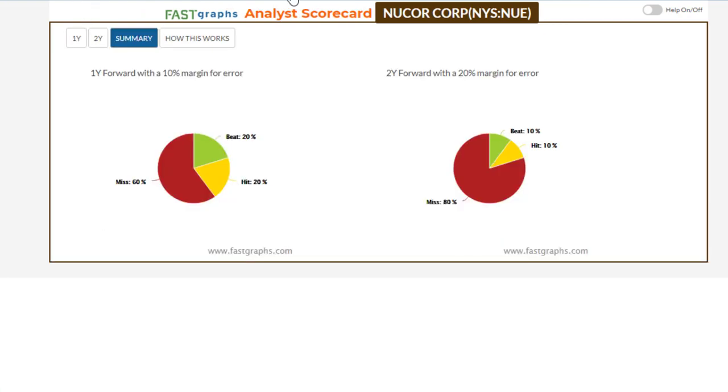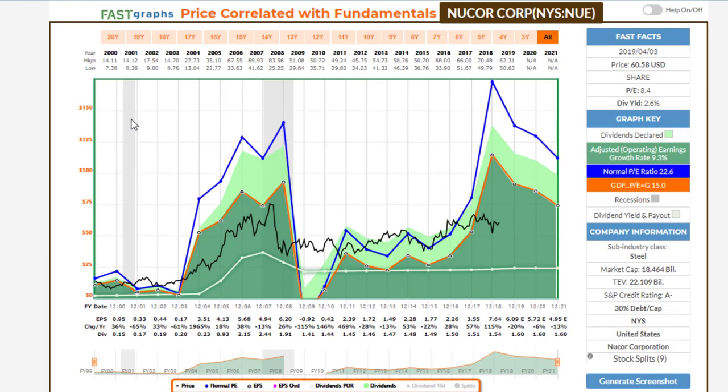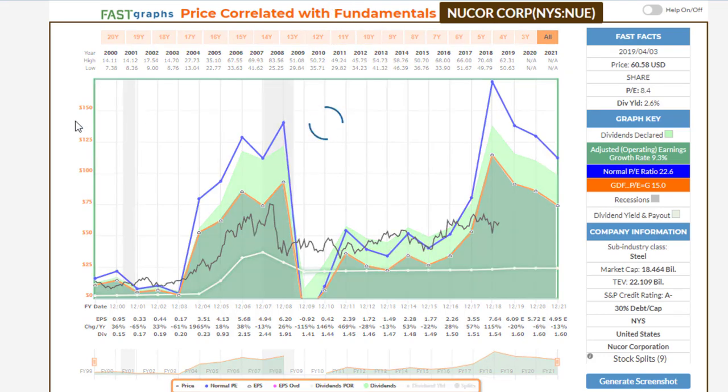If you look at the analyst scorecard on this company, the analysts have missed estimates on both the one-year forward and the two-year forward more than they've actually got it right. So again, a very, very difficult company to invest in and try to forecast what it might be in the future. It's why I don't like commodity-based companies.